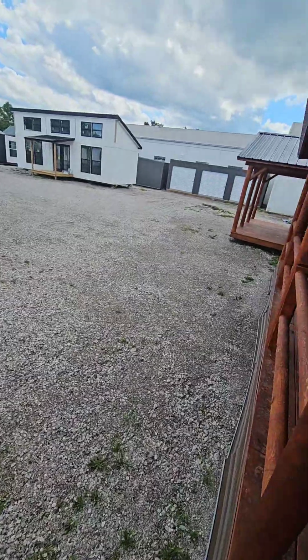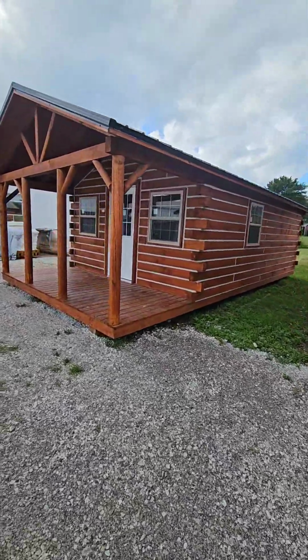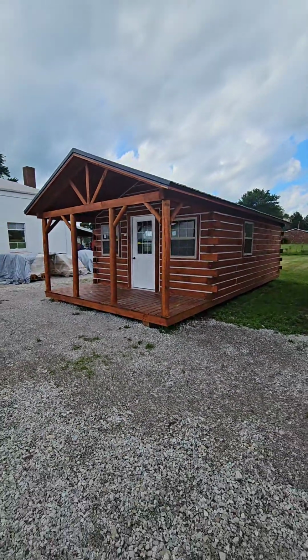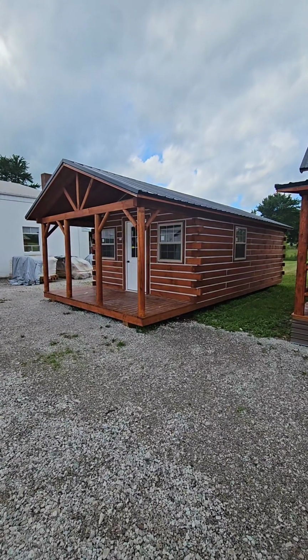All right. So let's say you're wanting a smaller cabin. This is the one we call Tiny Tim. This is a 14 by 28 Amish built studio cabin. And this one here is 35,000.